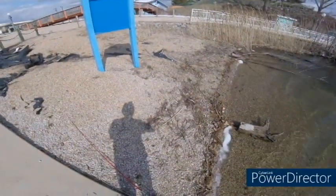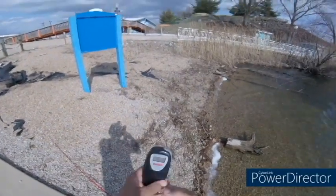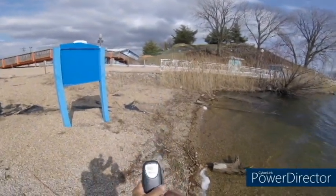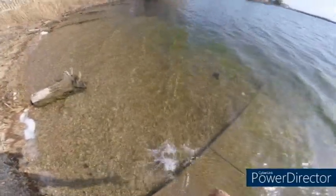Fish have landed. When you were at just like 14 ounces, I thought you were bigger than that, but thanks for biting, buddy.